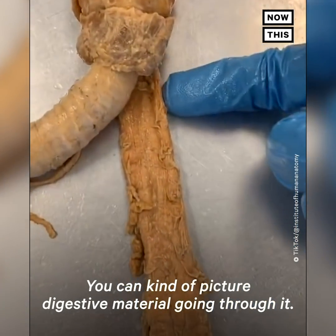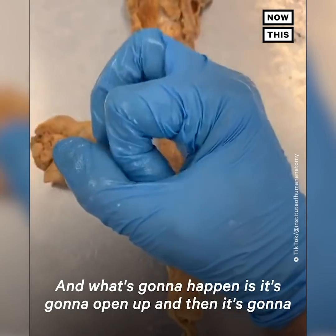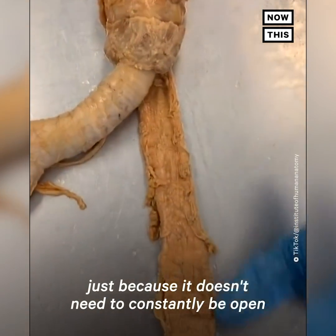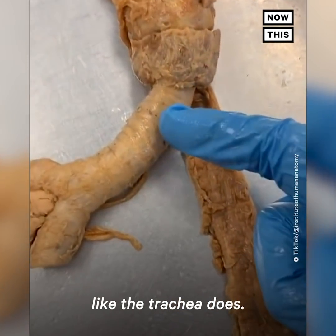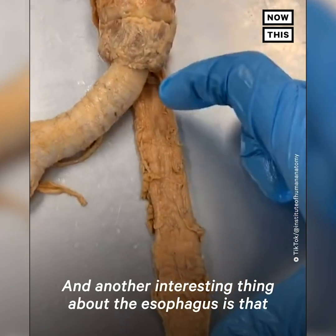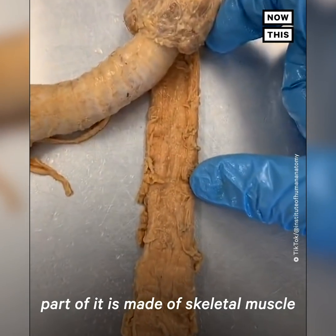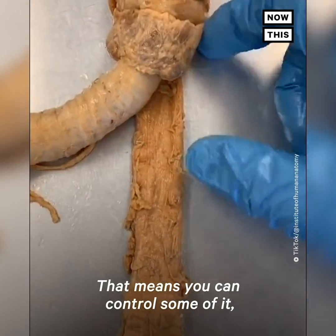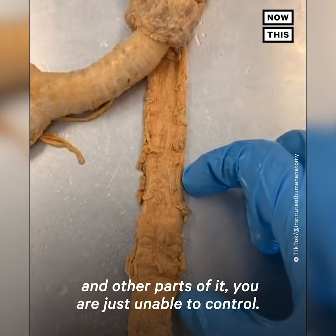So you can kind of picture digestive material going through it. What's going to happen is it's going to open up and then it's going to close right behind it, just because it doesn't need to constantly be open like the trachea does. And another interesting thing about the esophagus is that part of it is made of skeletal muscle and part of it is made of smooth muscle. That means you can control some of it and other parts of it you are just unable to control.